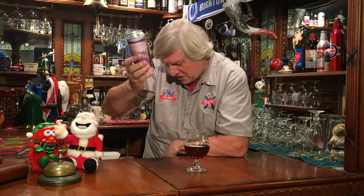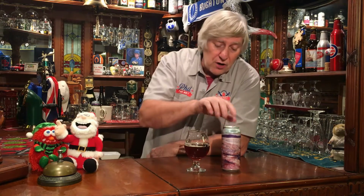I'm looking to see whether or not there is a date on here that says when they actually put this into a can, and there isn't. I do know that it's not produced anymore. This is kind of a one-off. If you can get hold of a can of this, then you're in for a treat. There's a slight tartness to it, and that must be, again, the Cabernet must that's coming through.